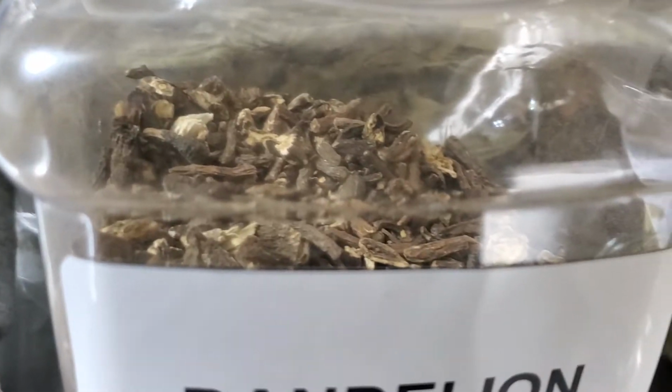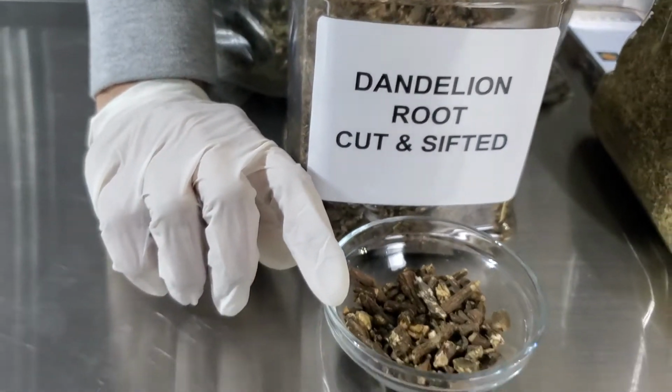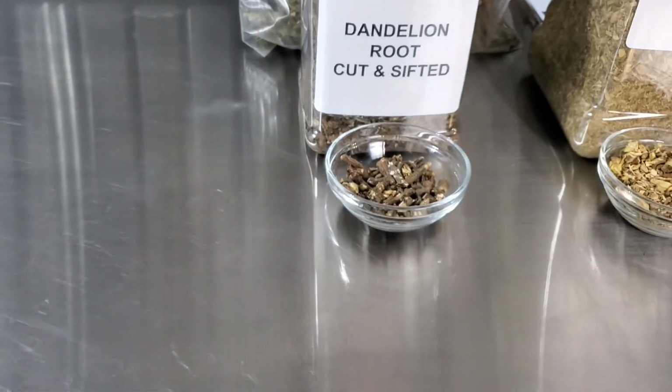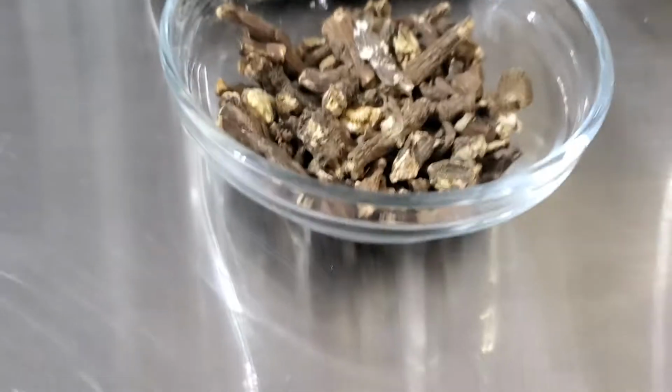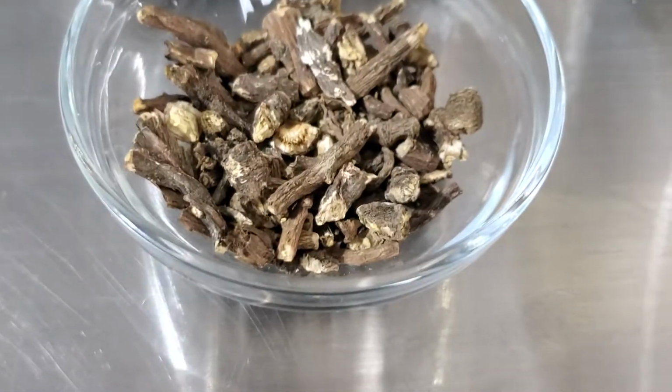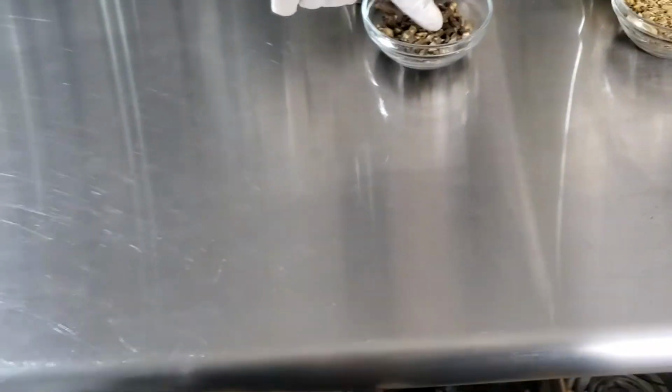high blood pressure, healthy liver, weight loss, and also helps fight cancer. You can also eat the leaves of the dandelion and the flowers as well. Both are edible, but I would suggest boiling the leaves first. Okay, and these both have been wild harvested in my backyard.